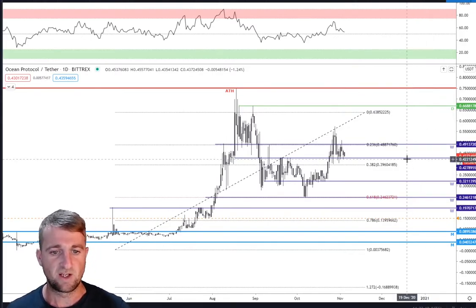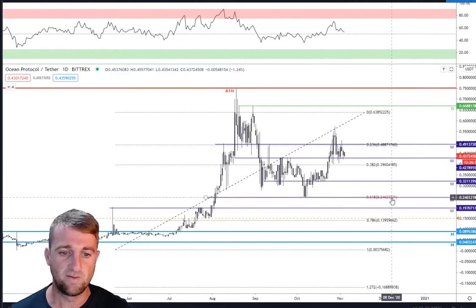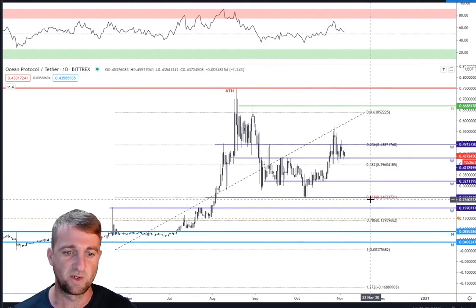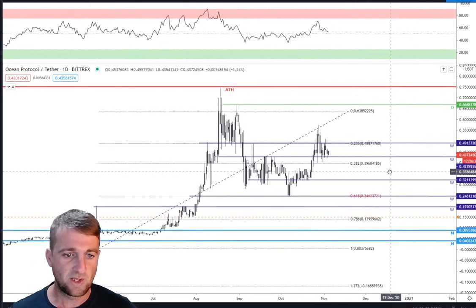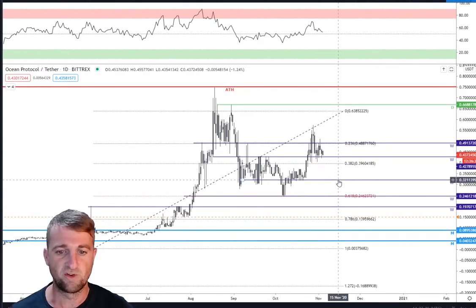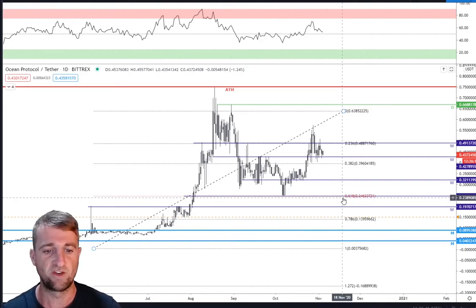So as you can see, some of these weekly and monthly and daily levels of support correspond with the Fibonacci. And as you can see, the 618 is bang on that weekly level. So what I'm looking to do now is potentially wait for this to come back down to this level here at 32 cent, or potentially another retracement down to the 618 level at 23 and 24 cent.